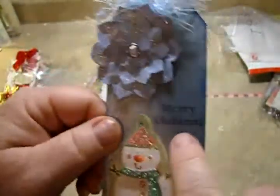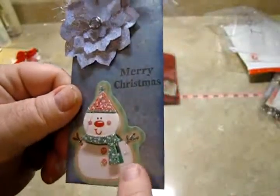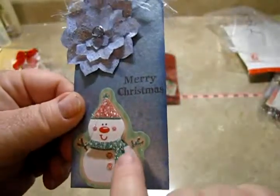That's really pretty. It says Merry Christmas. And then she's got the little snowman here. Gorgeous. And she put the really pretty sparkly fibers on it. I love it. Thank you, Leia. Gorgeous. Gorgeous, gorgeous, gorgeous. Next.